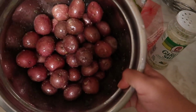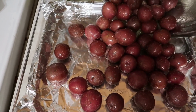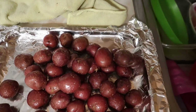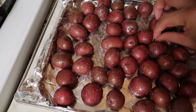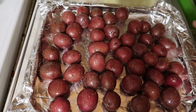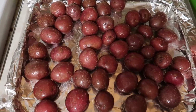Okay, you guys, so once you have them like this, I'm gonna go ahead and spread them around. So we have a little sheet like this with aluminum foil. We're gonna put these in the oven to get them nice and crispy. And again, you guys, like I was saying, we try not to put too much seasoning just because he is prepping. So we want to make sure there's not a lot of salt, because salt tends to retain water and it makes him bloated. So we're trying to avoid that.